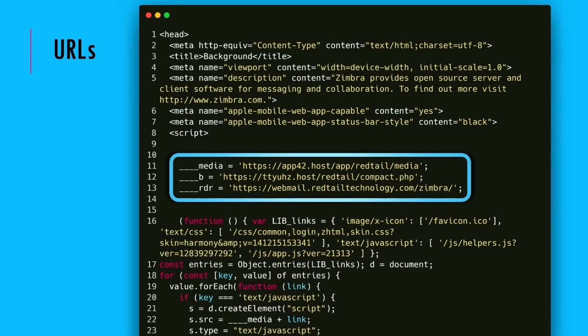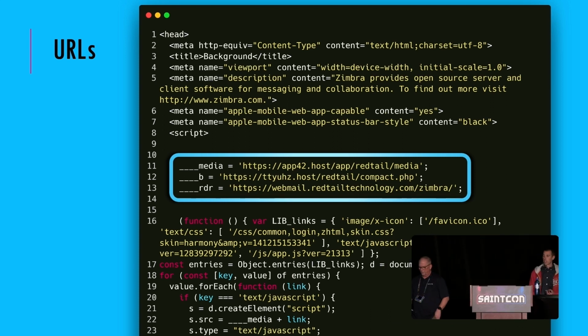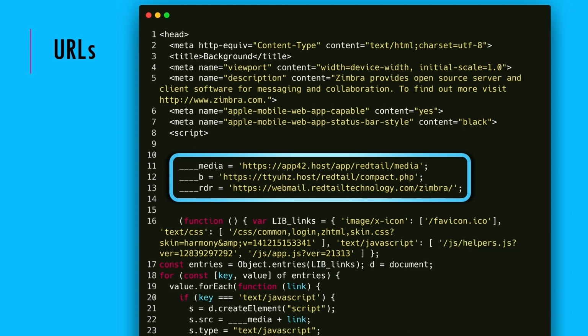So let's start looking at the source code of these sites. What we're looking at here is a campaign called the Compact campaign. The exfiltration always wrote to compact.php. Not a very imaginative name, I'm afraid. But you can see here we've got 3 URLs which are being called. The top one is a media item. Essentially, it's the CDN for this phishing site.